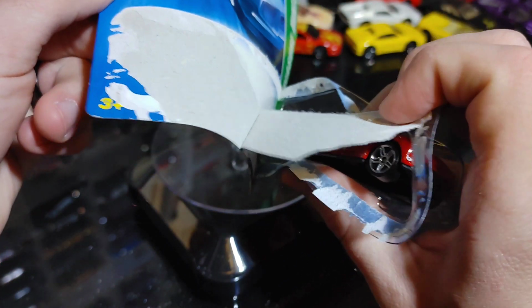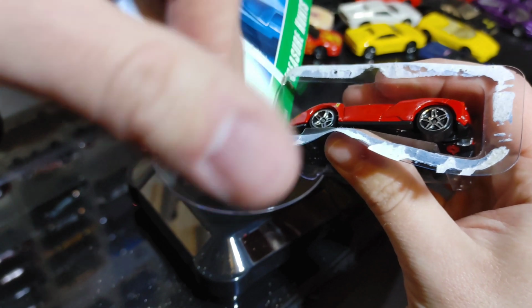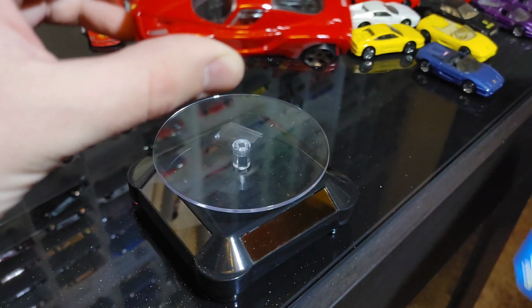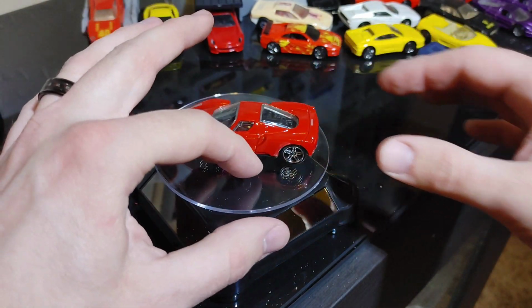Ferrari Enzo. Oh, to all those people who hate cards being opened on treasure hunts. But it's so clean. And it's actually one of the darker reds too. Really clean looking.